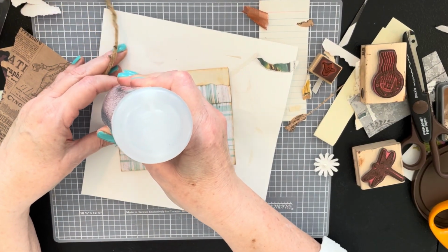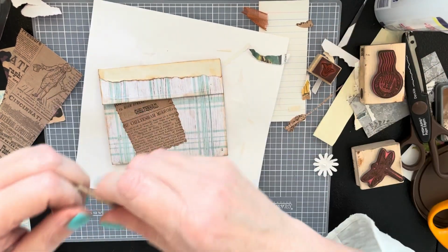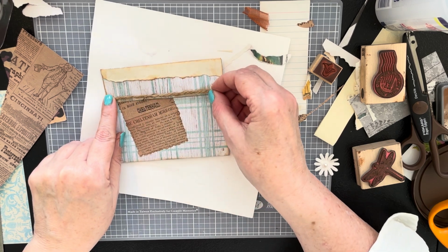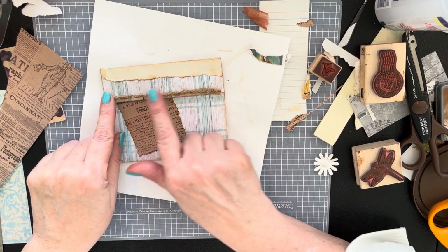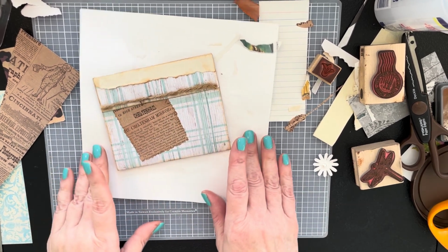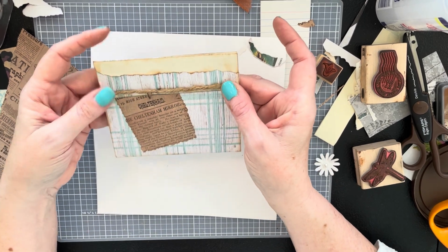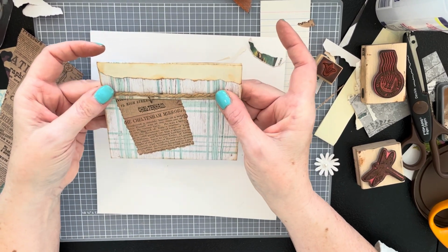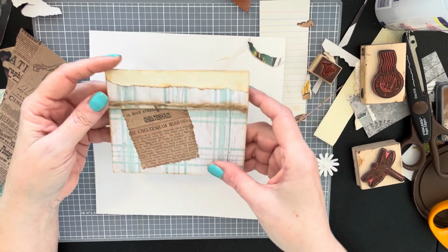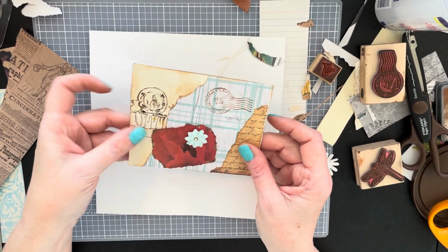So I'm just putting down a little bead, just like so. And oh, that's more than a little bead, I guess, but it's amazing what having a little natural element like these craft strings will do. It just really seems to step it up a notch or something. Really, really like that. That's pretty. Okay, so I think the front is pretty good.